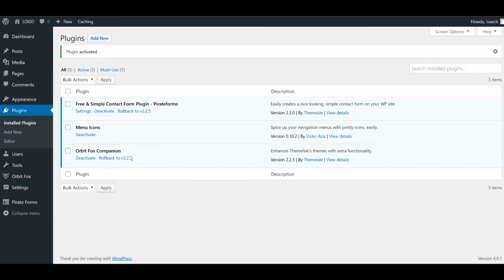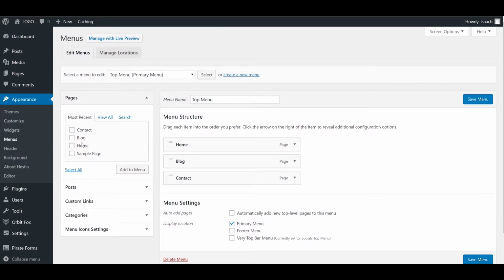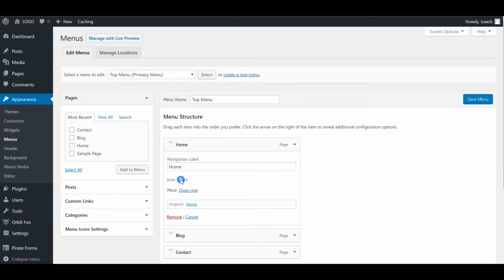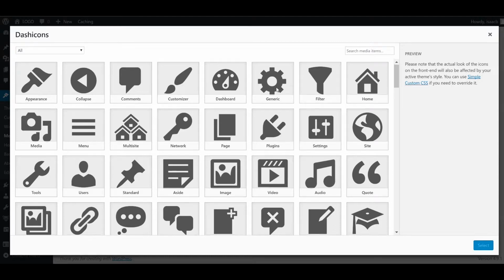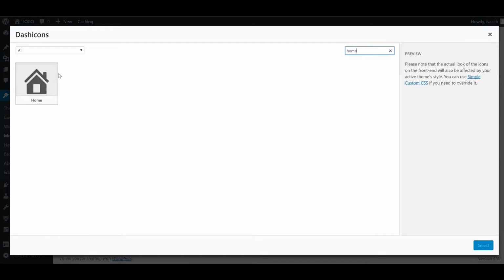Okay, so now we've got our menu icons installed. You'll see what this does. If we go back to our menu section, let's go to Menus, and we're going to go through, and you'll see now that there's a section to select an icon. You can hit that, and you have this absolutely massive selection of what you would like, and you can even search. So you can type in home, and look at that. So that's going to be for our home.